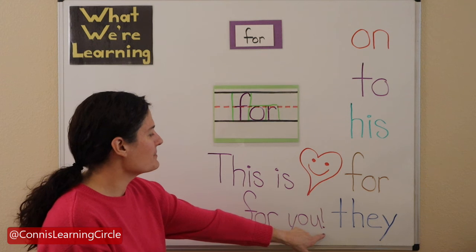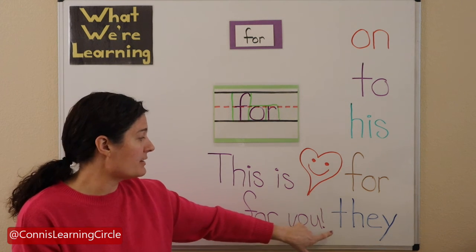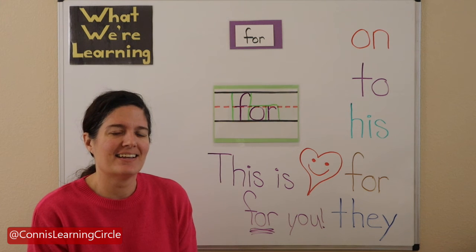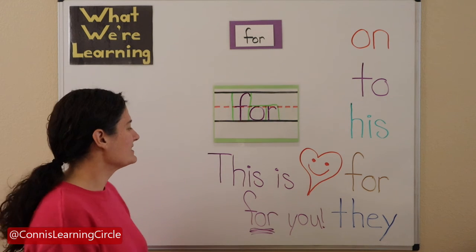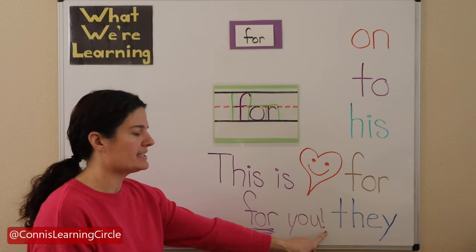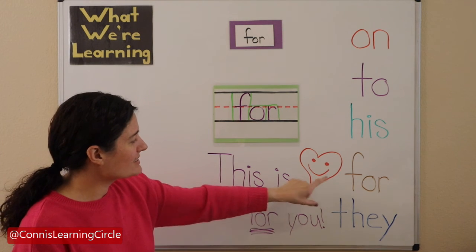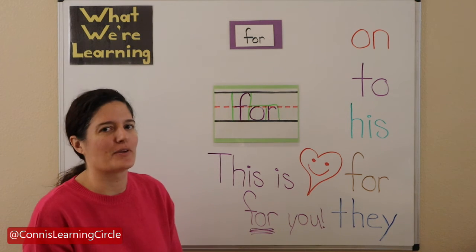If you said our exclamation point, you're correct. We didn't end our sentence with a period. We ended it with an exclamation point. And do you remember what an exclamation point makes our sentence do? Very good. It makes it be excited. So let's try this again. Reading the sentence, paying attention to our exclamation point, right? This is for you! And look, there's our smiley face heart for you, because you make my heart happy that you come and learn with me.